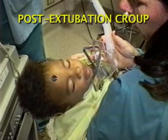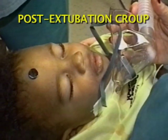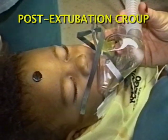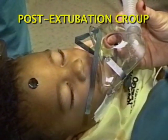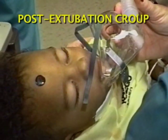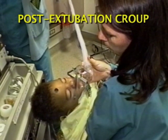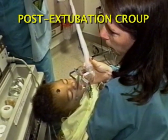Treatment includes humidified oxygen and aerosolized racemic epinephrine, which helps to shrink the mucous membrane. Because swelling can worsen again after the epinephrine effect wears off, it's important to continue to observe the patient for recurrence. If obstructive symptoms are severe and do not resolve with treatment, the patient may need to be reintubated until swelling resolves.